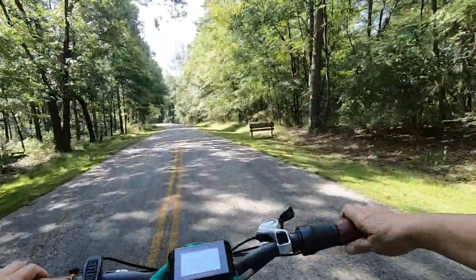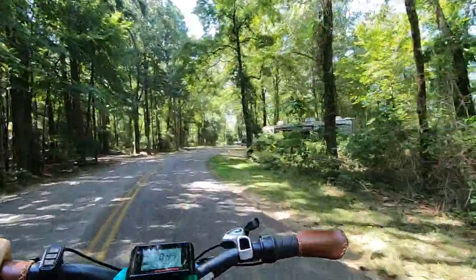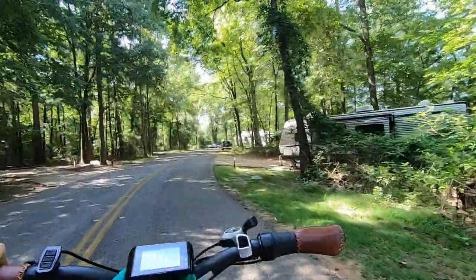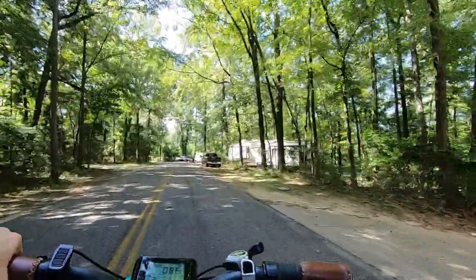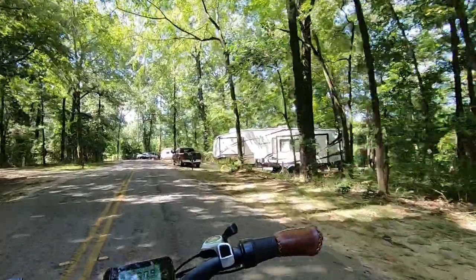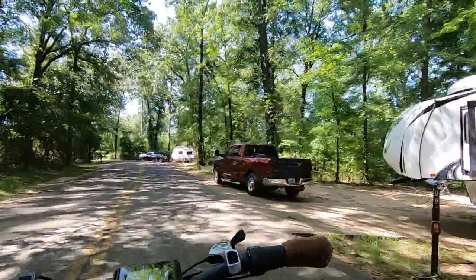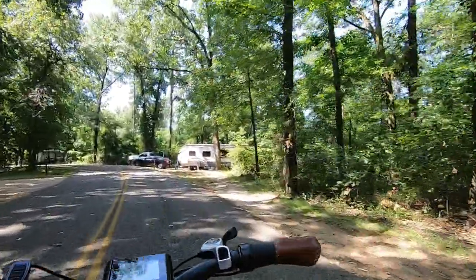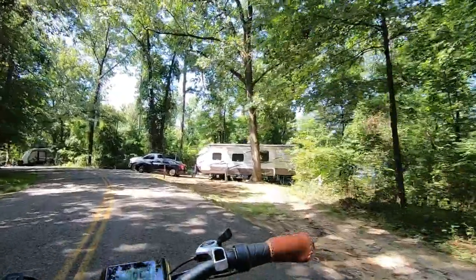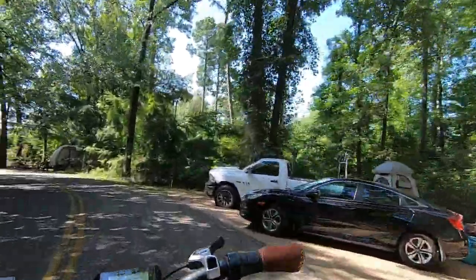It has extremely well-shaded sites. There are a few that are not as well-shaded, but this entire camping loop is. And during COVID, I feel like they've done an excellent job of spacing out the campsites. We're in the summer of 2020, and we have been here for several days.